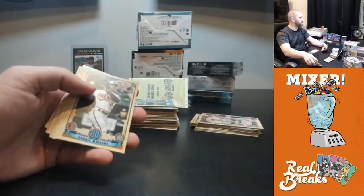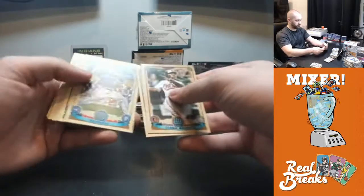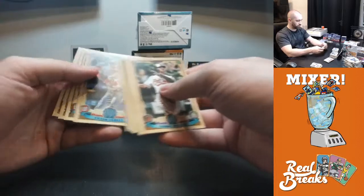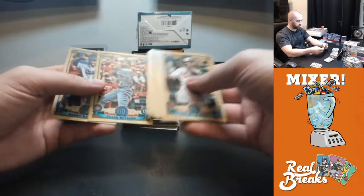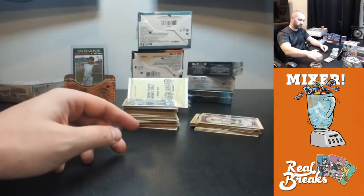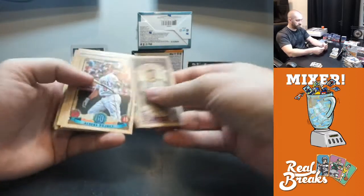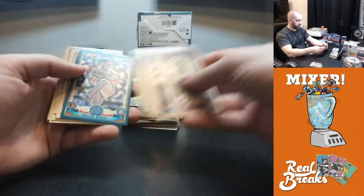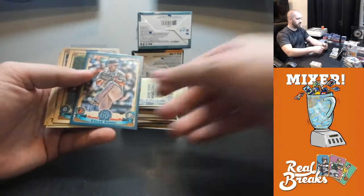Two autos in a Gypsy Queen box. But they also have a bunch of variations and short prints in this product. Fortune Teller Arenado. And Indigo Dylan Bundy.